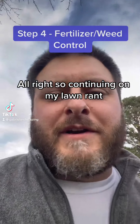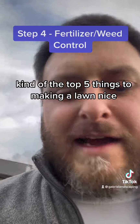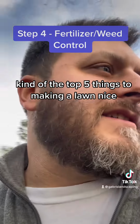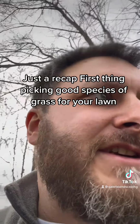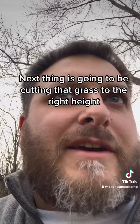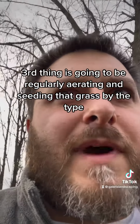All right, so continuing on my lawn rant, kind of the top 5 things to making a lawn nice. Just to recap, the first thing, picking good species of grass for your lawn. Next thing is going to be cutting that grass to the right height. Third thing is going to be regularly aerating and seeding that grass by the type.